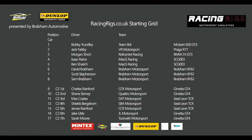Coming up, race 2, and the racingriggs.co.uk starting grid tells us that they'll be lining up in the order that they finished race 1. So, after taking his first outright victory in his new McLaren 650, it's Team Brit's Bobby Trundley on pole, with the Praga R1T of Jack Fabi sharing the front row. Morgan Short and Isaac Rain are on row 2, followed by Ben Sharich and ex-Grand Prix racer David Brabham, who leads a trio of Brabham BT62s on the grid.